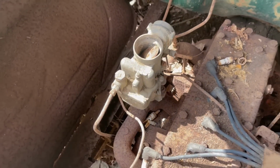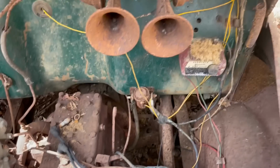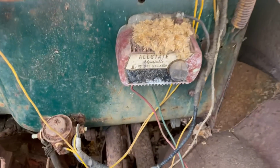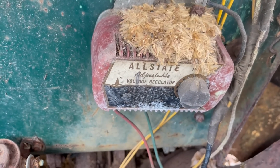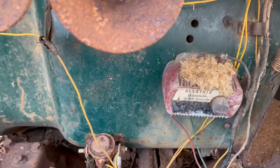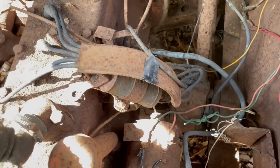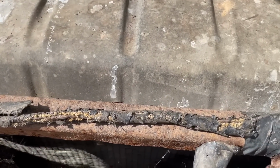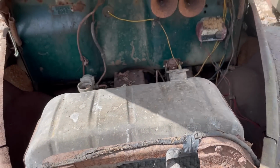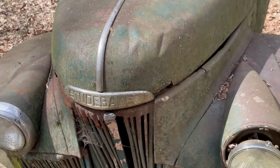That has got to be rare. Got to be. The radiator is in it. The horns are in it. Look at that. Allstate adjustable voltage regulator. I've never ever seen that. Old school solenoid. Yeah, this thing is very, very complete. Very. I mean, that radiator alone, if it holds coolant, it's got to be worth some money. I like this one.